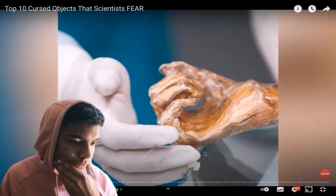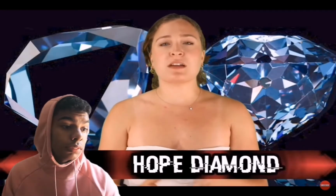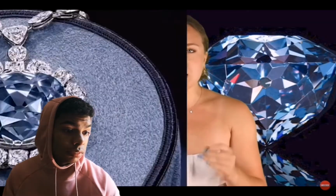Oh, maybe disturbing a man who's been in the same spot for 53 centuries wasn't the best idea anyone has ever had. In our number 8 spot today, we have the Hope Diamond. This gorgeous, unusually large diamond is a blue color and worth an insane $250 million.